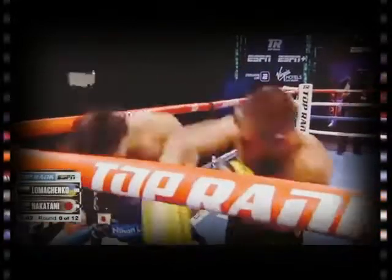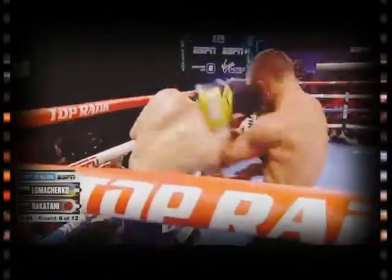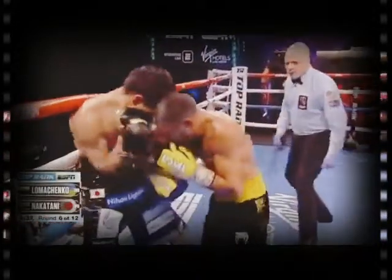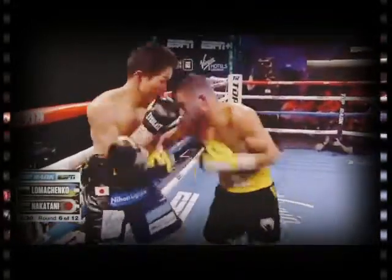Left hand snaps his head back. Chopping right hand. He's right in the kitchen against Nakatani. This time Loma's not giving his hand. Oh, what a shot that was. Nakatani stood up to it. Big left hand snapped it back, and Nakatani sitting there on the inside with Loma.